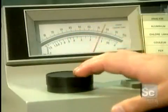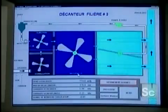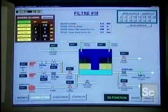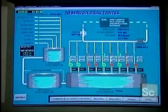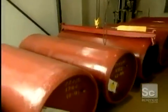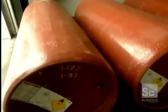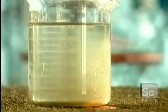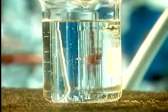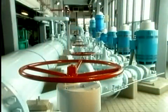The chlorine gas the plant uses is highly toxic. Should any leak out, emergency teams would have to evacuate a 6-mile radius. So the plant stores the drums of chlorine in a high-security area. It's taken about 45 minutes to turn raw water into treated water. Now, these electric motors will pump it through underground pipes right to your tap.